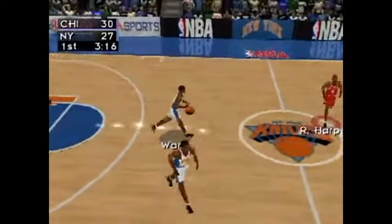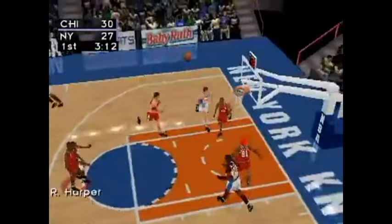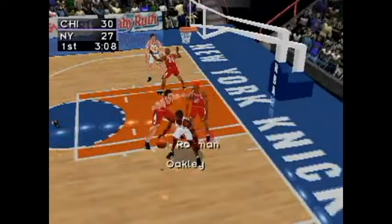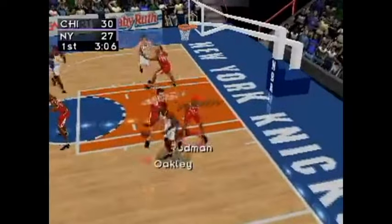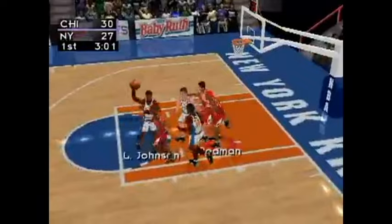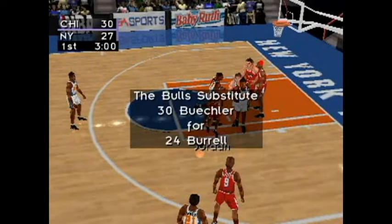3 minutes and 17 seconds to go in the first quarter. Ward puts up the J. No good. Selected by Oakley. Gets it to Johnson. To Oakley. To Johnson. Quick pass to Dudley. 3 second violation. New York.